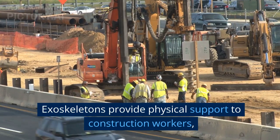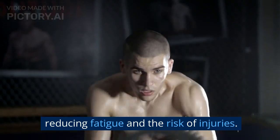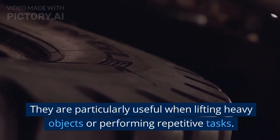5. Exoskeletons for construction workers. Exoskeletons provide physical support to construction workers, reducing fatigue and the risk of injuries. They are particularly useful when lifting heavy objects or performing repetitive tasks.